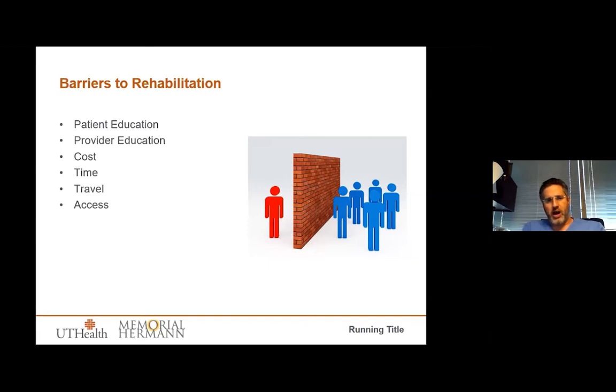We, of course, talk about costs, insurance access, time. These patients are constantly going to appointments. Whatever we can do to make it easier for them to see 2 or 3 providers in one visit is always better. Travel, there's just not really enough lymphedema therapists in this country, period. Lymphedema therapy is not appropriately reimbursed by insurance companies. We just don't have enough access and providers for all the patients that we have who need lymphedema therapy.